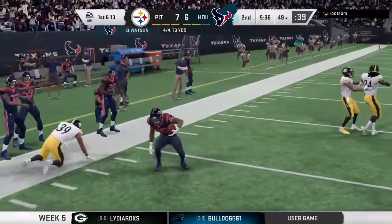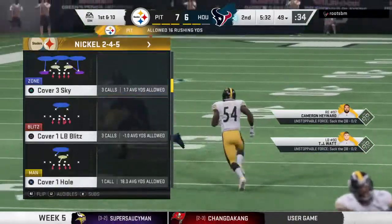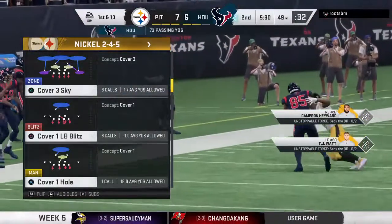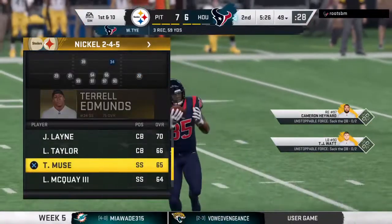And they nearly get this all the way to midfield. Mark him down at the 49. Call that a very strong gain of 24. 1st and 10 at the 49-yard line.